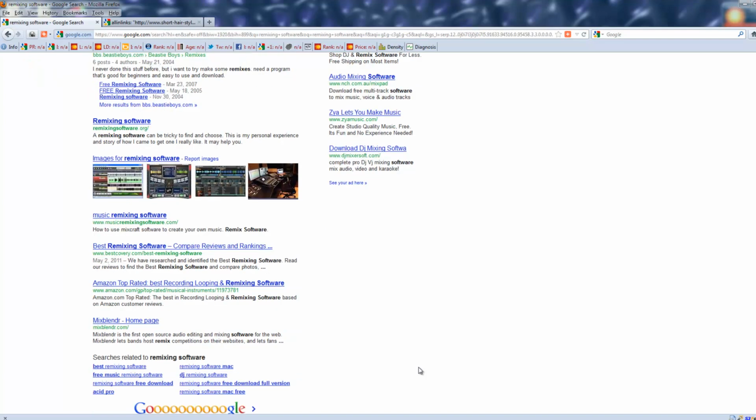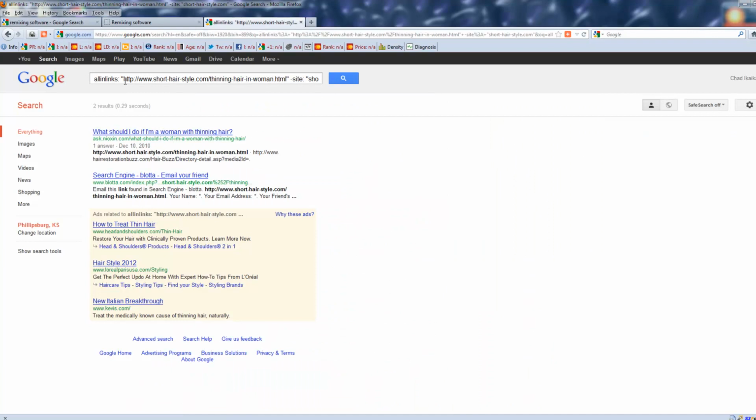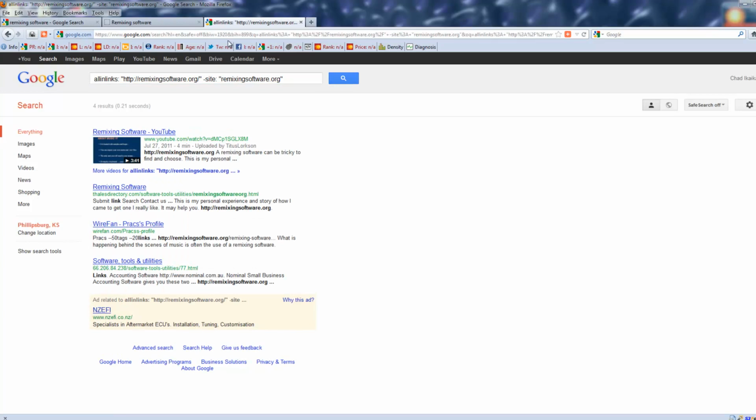Just by looking at this, bestcovery.com, best remixing software. I think there's 3 MonPA sites here, and I think remixingsoftware.org is one of them. Looks like it. It's definitely not a big Walmart or WebMD kind of site. So let's check our criteria here. Boom. Only 4. So we're good to go.